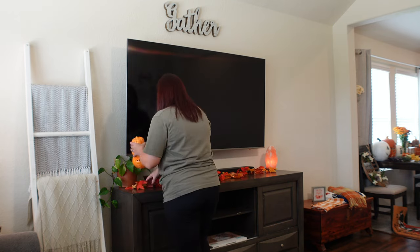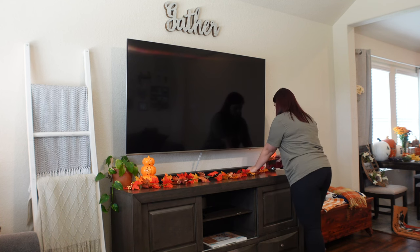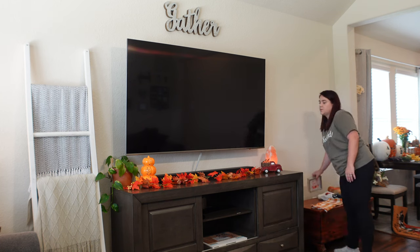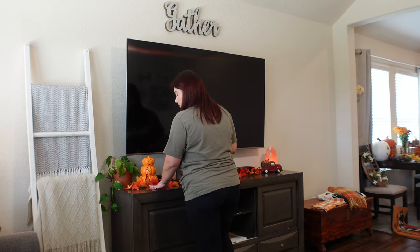And then I went ahead and decided to add that three-tiered pumpkin I have, which lights up, by the way. I just need to put new batteries. And I also am adding that red pickup truck that I love so much, and also a little Hello Fall sign to tie it all together.